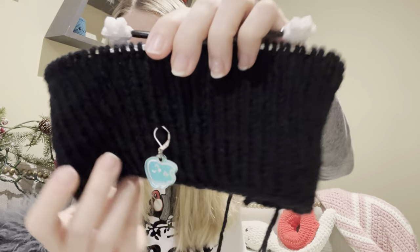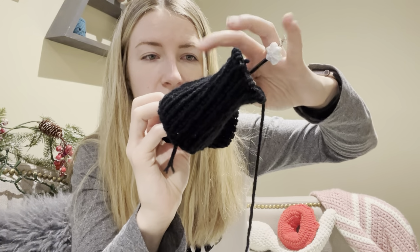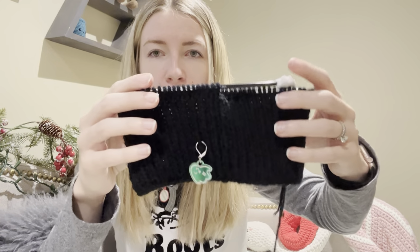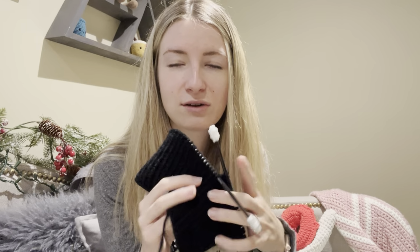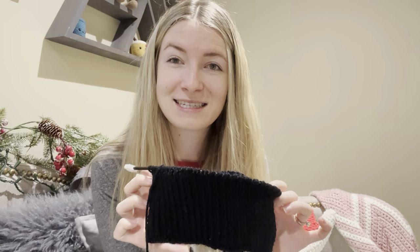So right now I'm just working on the ribbing, but I started here, did about 2 inches maybe of ribbing. So I have a little bit more to go, and then I'm going to start into the stockinette and then the color work. So I'm excited to get into the color work. I feel like it'll go a lot faster once I'm in an exciting spot in this hat. Right now it's just black ribbing and I hate ribbing. So I'm glad I forced myself to work on this last night at Sip and Stitch.